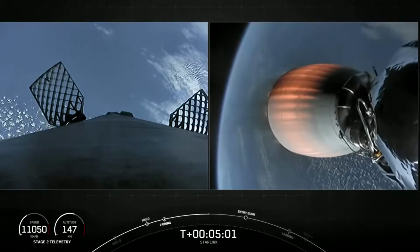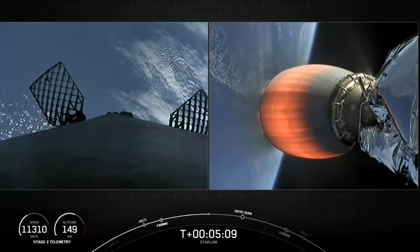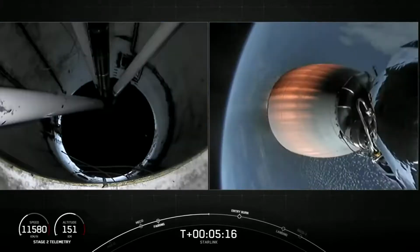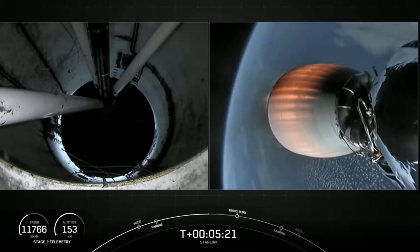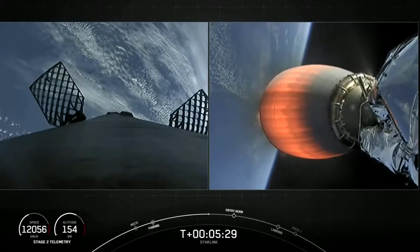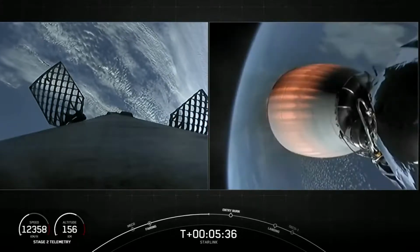Both vehicles are following nominal trajectories. You heard that call out that both vehicles are nominal. Just a little over a minute away from that entry burn start on the first stage. And what you see on your screen is a view looking forward on the left-hand screen. Now we've changed to the looking aft on first stage. And on your right-hand screen is a view of that MVAC engine on second stage.